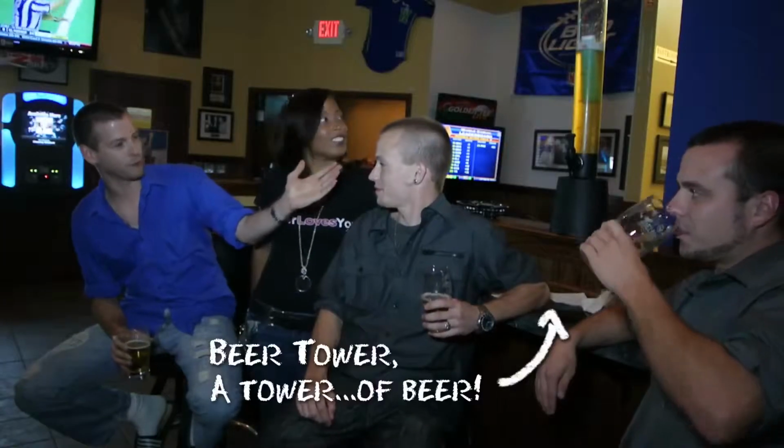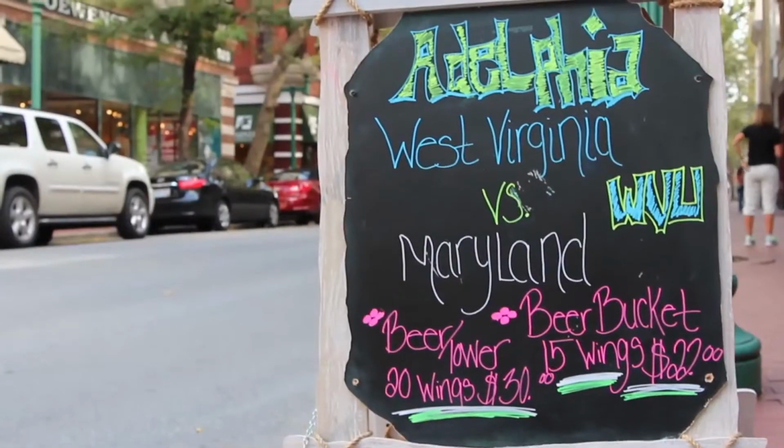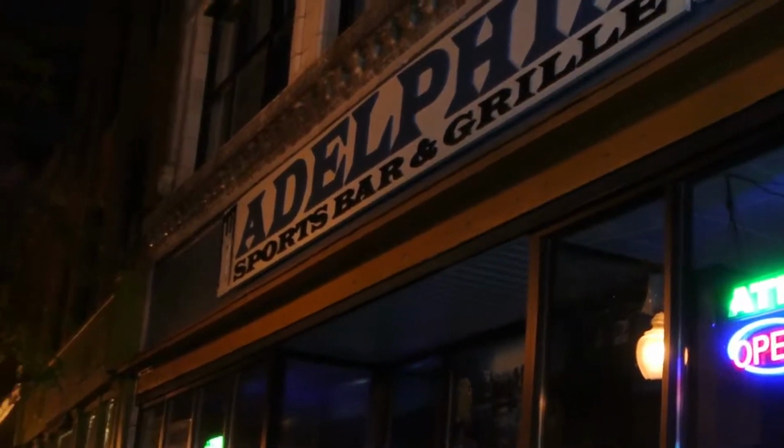So is it the atmosphere or the food that brings them back? It is all of the above. I mean, I think first and foremost, we are a restaurant that has some beverages. This place has a tower of beer. Like how cool is that, right? We're not a bar that just has food. You know, I think our food most definitely brings them back. But you can have the best food in the world, and if you don't have good service, people probably aren't going to come back. So we kind of combine both. We've got great service, great food, and we welcome everybody that visits our tiny little town to come in and try Adelphia, and everybody in town try it as well.